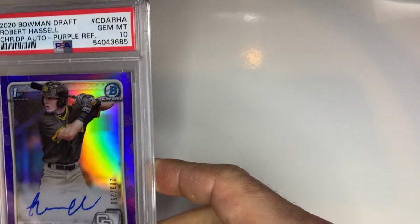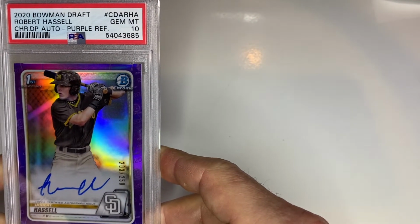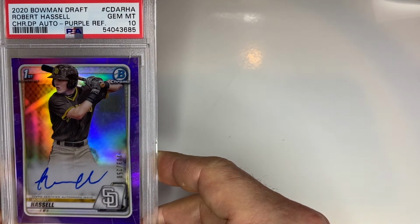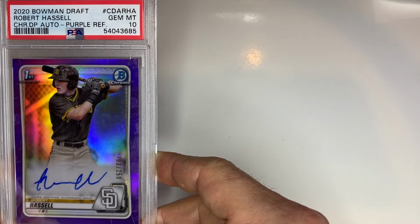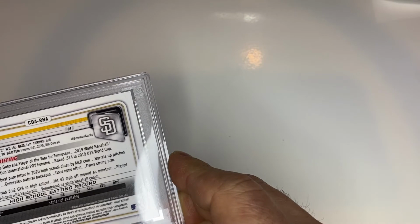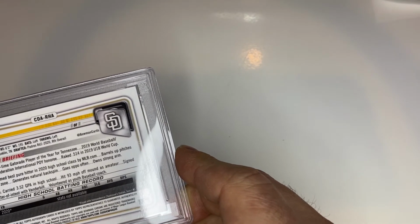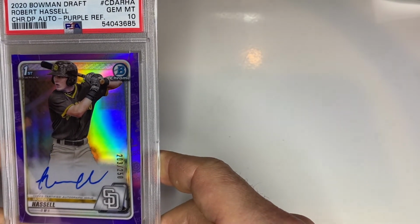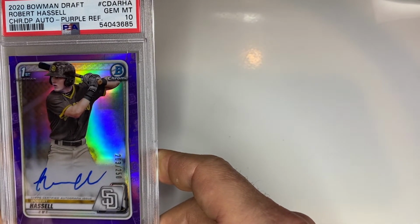Yeah, here we go. So this is a really nice card. I bought this actually off of Nash Cards through Instagram. If you don't know Robert Hassell, or Hassel, however it's pronounced. He was the 8th pick. I'm sorry, I think I'm confusing with somebody else. The 8th pick by the Padres. A big chase card with the Padres. He and Owen Casey, they're the chases for the Padres.